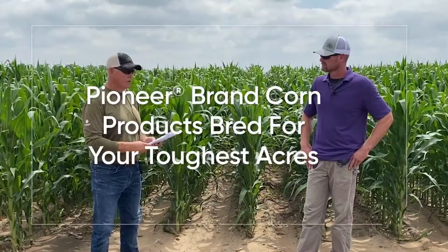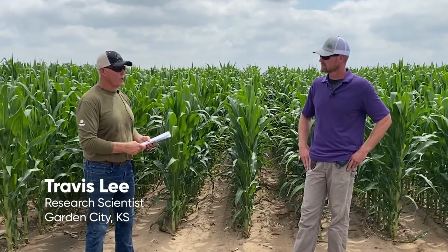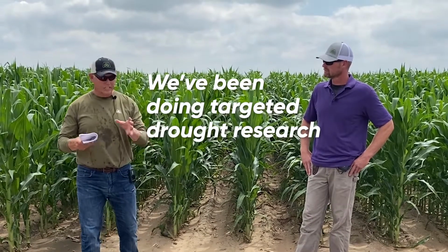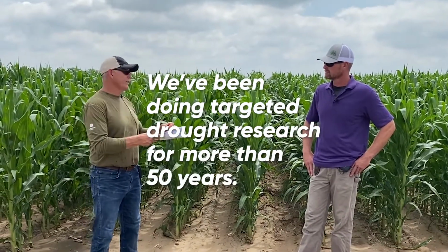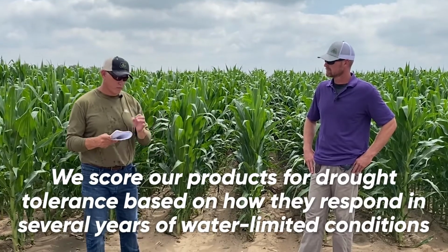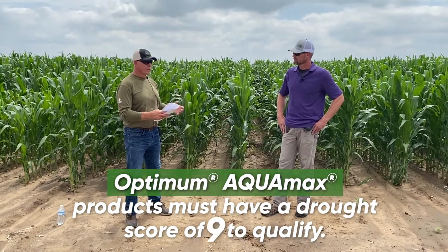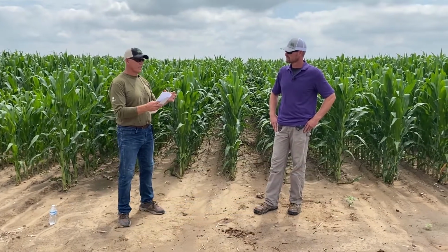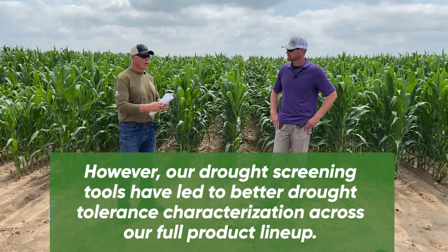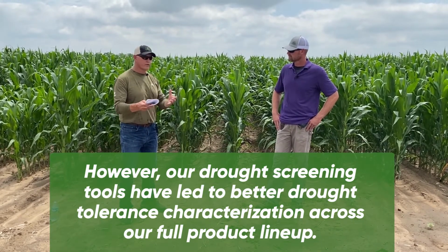We have to test these products over a period of 3 to 4 years in multiple environments under multiple stress conditions to build that data set to make that decision. And it's a very strict regimen. And so, for example, typical research locations across North America, we may test up to 100 different sites for small plot testing. And then you throw in impact testing, and that grows exponentially to 500 some sites.